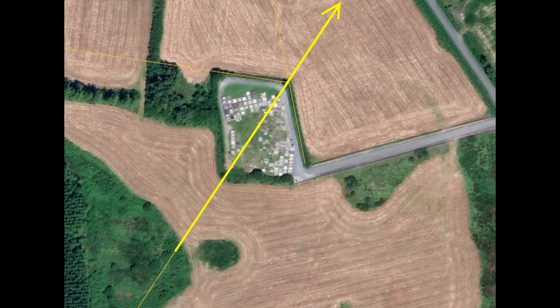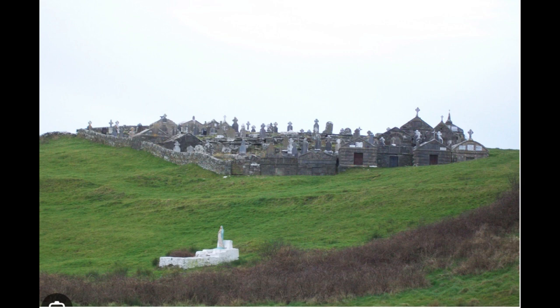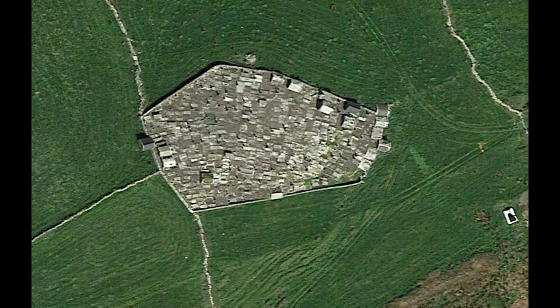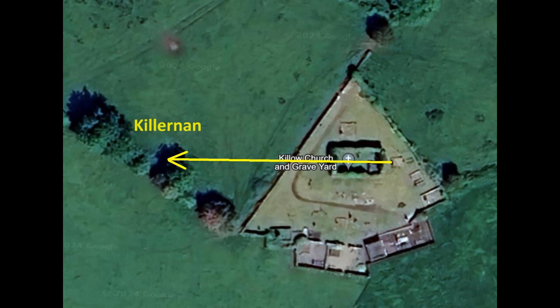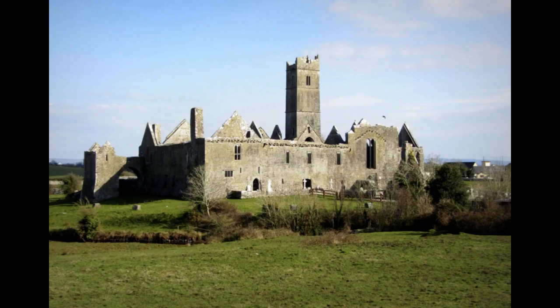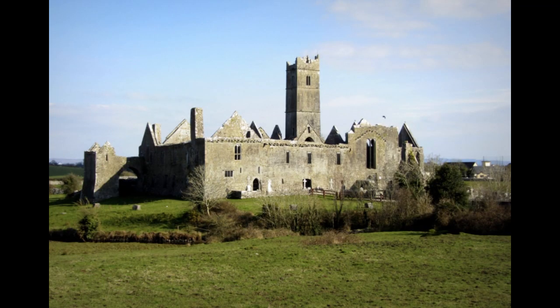So let's look at Killernan Cemetery. Firstly, let's look at 2 churches that are aligned with this cemetery. Firstly, there is an old church at Killow, which is beside the M18 near Ennis. The church here in this cemetery is aligned with Killernan. And if we go to Quin Abbey, we see the main structure of the building there is aligned with Killernan Cemetery in this direction. The other alignments at Quin Abbey will be for another day.